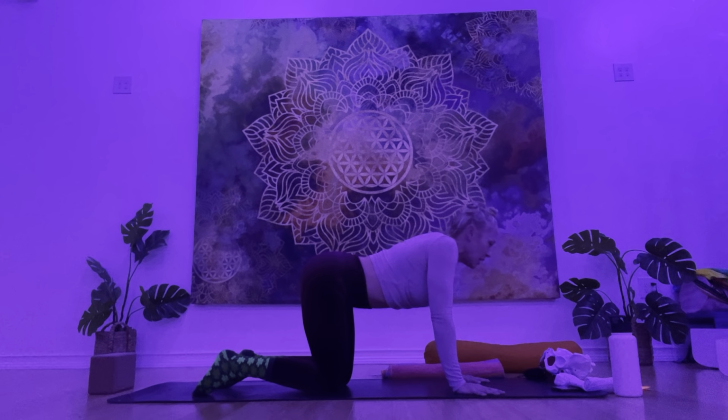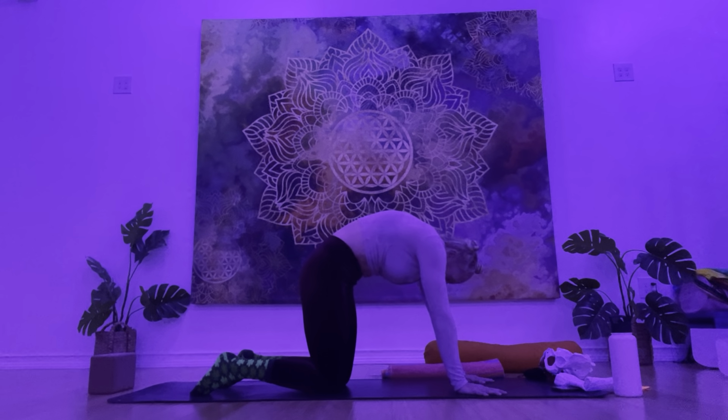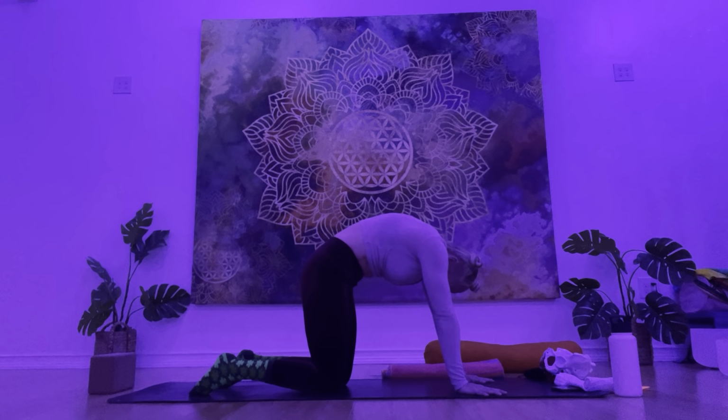So we can inhale, arching the back, spreading through that pelvic floor, feeling that length in the belly as we open that Muladhara Bandha. Exhale, lift and engage, curling into this cat pose. We can feel how the movement of the breath really helps us in our exercises.